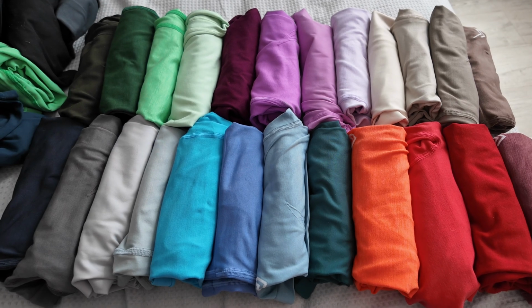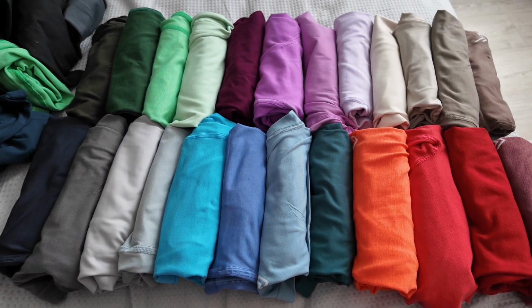But yeah, I'm going to show you some of my shorts now. I've actually got a couple more still there, but I haven't got any room to put them in this colour coordination. So I'll show you this, and then we'll start sorting through some leggings. Wow, looks so pretty when you look at it like that. All of these are Oner Active.